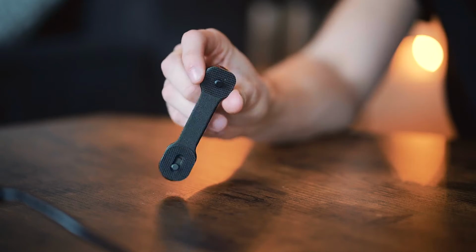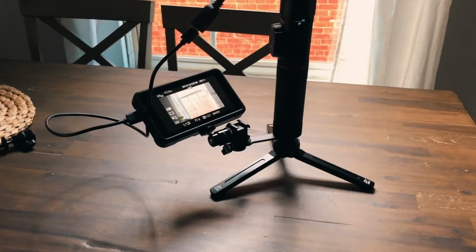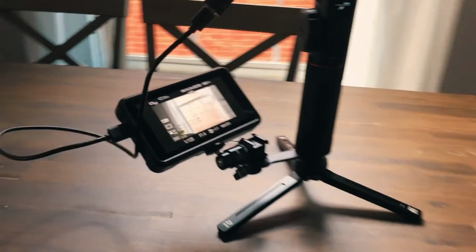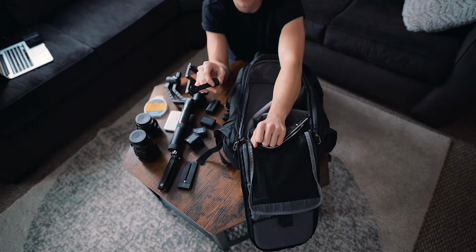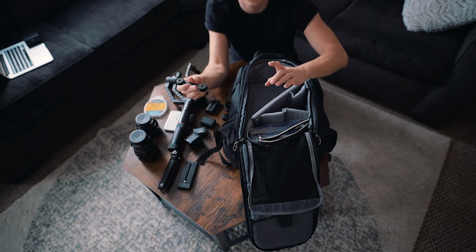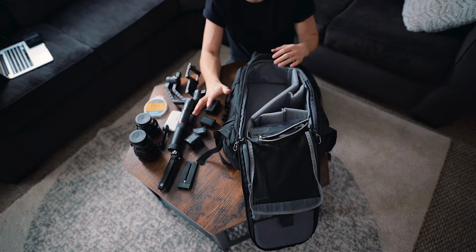Next thing is this little guy. I'll put a little clip video right here of what it does. I just put this on my gimbal and it allows me to mount my monitor on my gimbal without it being on top of my camera, if that makes sense. I hope that clip shows you how that works. So that is everything I keep in the bag right there.